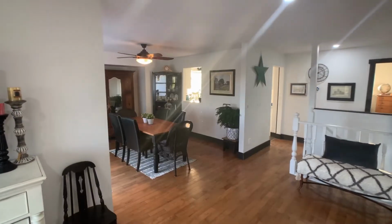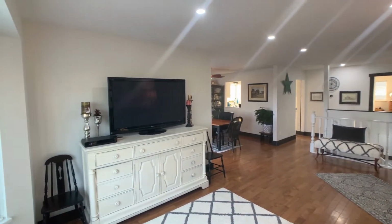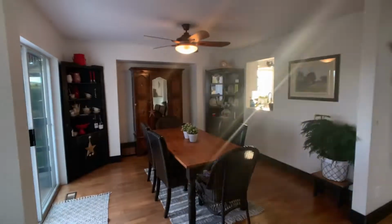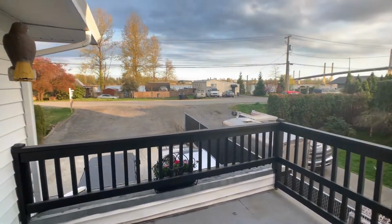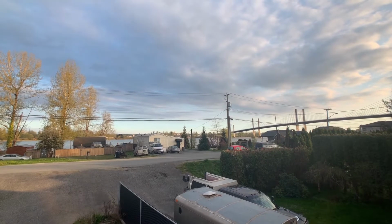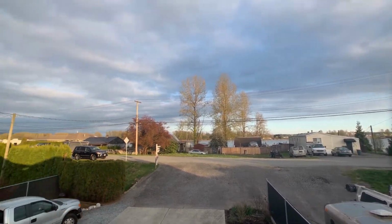There's a little look at the dining room, and just gonna back up here and show you this room here. Okay. Into the dining room and give you a quick look outside in that patio. And view of the bridge and the Fraser River. That's the little park that we went to straight across the street, just off to the right there. And what a great place to live. So quiet here.